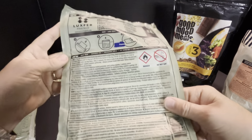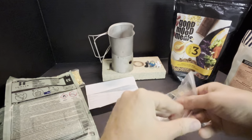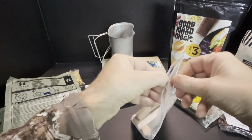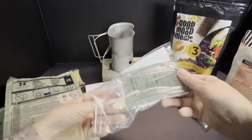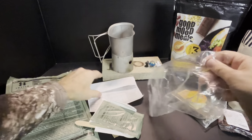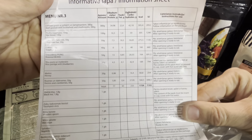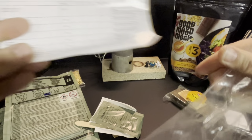Not sure where these guys are from. Doesn't really matter. We have our bag, which is resealable. And inside we have, we also have our pause for the cause if you must, if you wish. Again, here is the manufacturer.